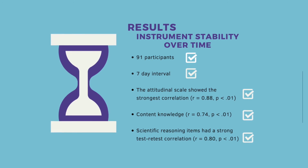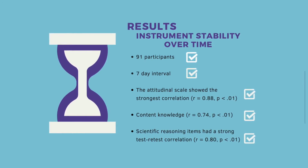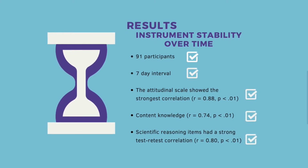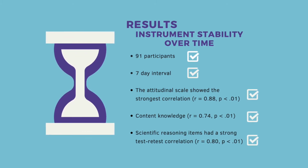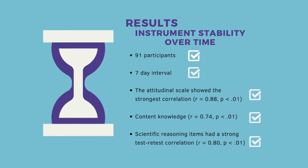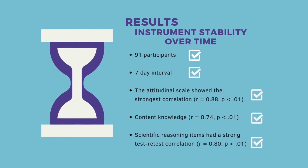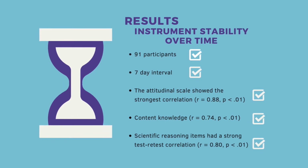A total of 91 students participated in the test of the instrument stability over time. A 7-day latency period was implemented between session 1 and 2 to avoid carryover effects. The authors found that all 5 attitudinal behavioral domains of scientific literacy subscales were positively correlated with each other from session 1 to session 2. The attitudinal scale showed the strongest correlation at 0.88, which translates to sufficient stability for the dimension.